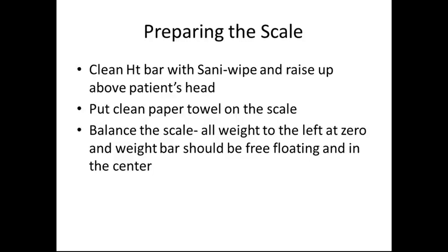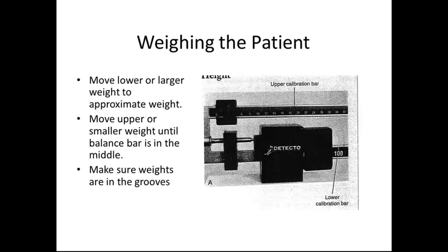And a lot of times most of our clinics now have electronic scales. However, there are some clinics that are smaller and do have the old-fashioned scales that I am talking about, like pictured in this picture. So we move the lower or the larger weight, seen here, to the appropriate amount. And then once we move it to the appropriate amount, say 50 or 100 or 150, it's always in 50 increments. Then we would move the upper part or the smaller weight until the balance bar is in the middle.